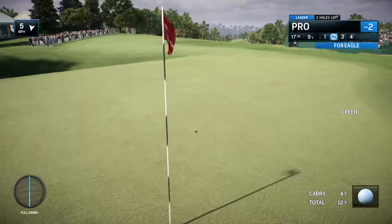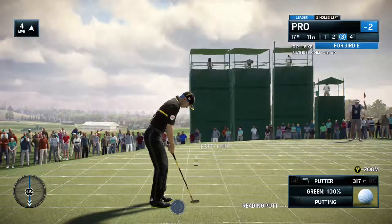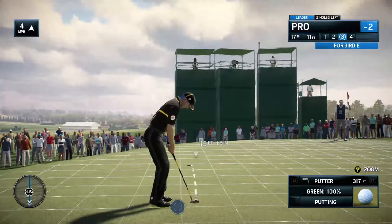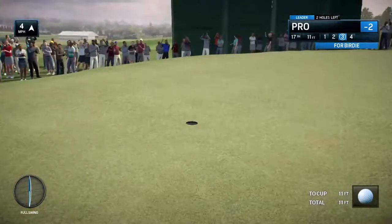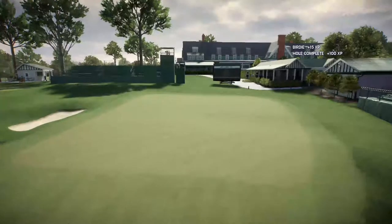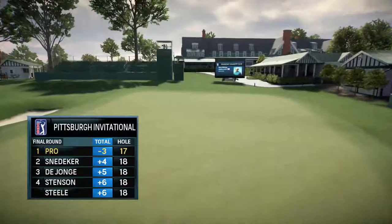How good was that, Frank, from the rough? Oh, it's amazing. It's a masterclass in short game. Par yesterday, now for birdie. Good read, good line, well played.